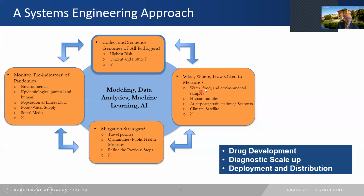So water, food, environmental samples, human samples, where do you test it? A pandemic clearly, as per definition, is crossing countries and crossing boundaries of continents. So perhaps at airports, train stations, seaports, perhaps there's climate and satellite data and other considerations around where, what, and how often to measure.